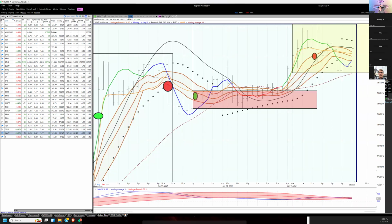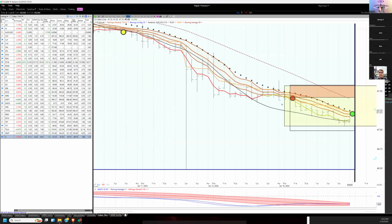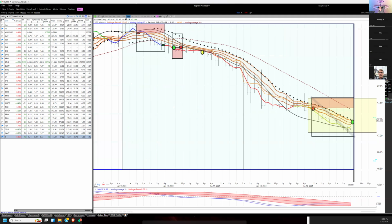Walmart. The entry from last week paid off today. It peaked. The R10 rolled over. I took the exit at the skin of the dragon, and that gives us about 2R from our entry. US Steel, just part of the long slide, finally got back into it, picked up an R, and then after it rolled over, I did not want to hold that overnight, so we just collected an R.